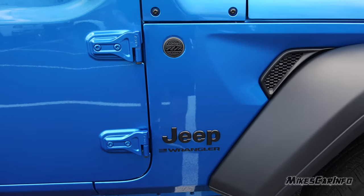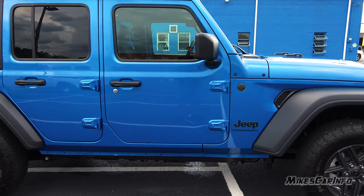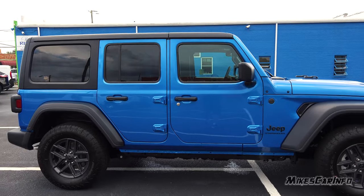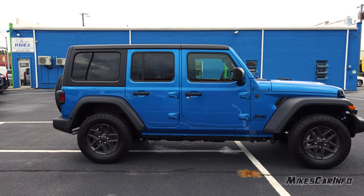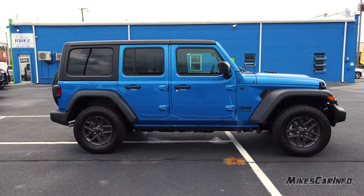But you notice it doesn't have the Unlimited name anymore. Wrangler Unlimited used to, not too long ago, refer to the four-door. Now they just say four-door. A long time ago, the Unlimited was just an extended, longer wheelbase Jeep Wrangler. So they kind of used that term for a while for different reasons, and now they've just dropped it off.